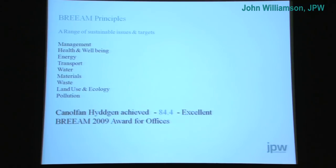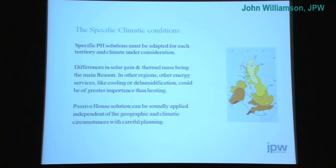So there we were. We had to work with a range of BREEAM principles. The compliance in this case is we had to get BREEAM Excellent to get the grant from the Welsh Assembly Government. It was a bit of an aside. It was a reduction in energy, which the client really wanted.